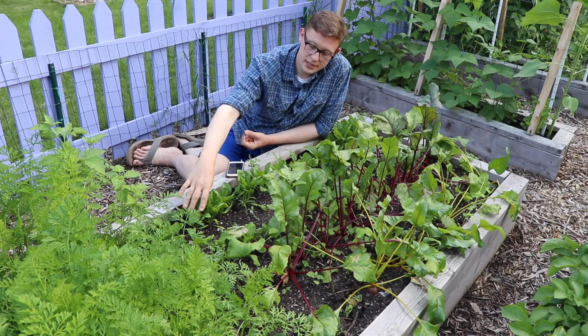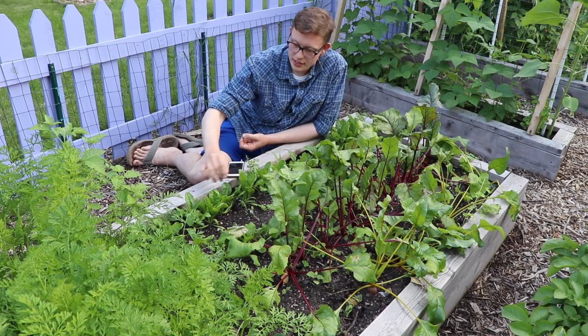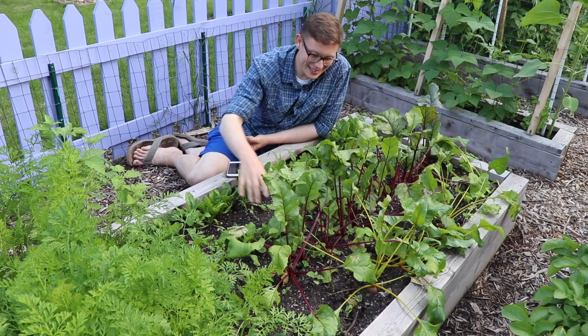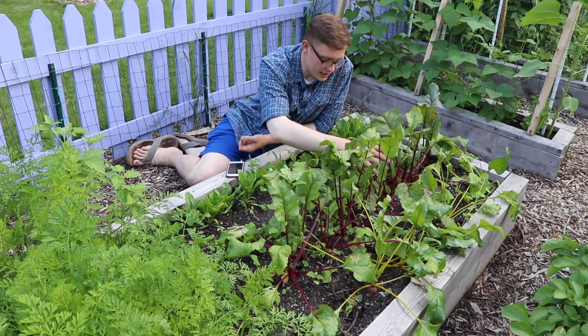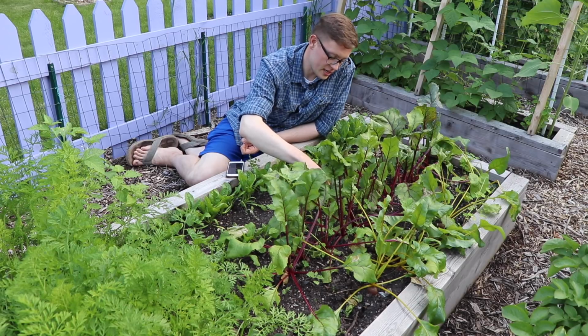And in thinning these out, this row of spinach is doing quite nicely. I think I can actually start harvesting some of these small leaves again, which is great. And then this second row is kind of sickly, but I think once these beets here are gone, that'll thrive again. We'll see.